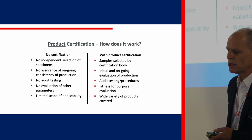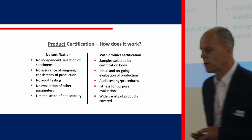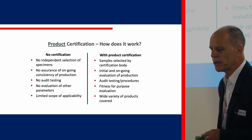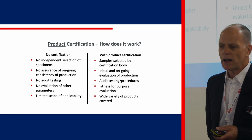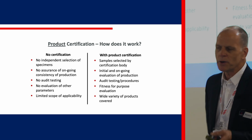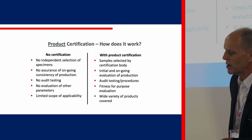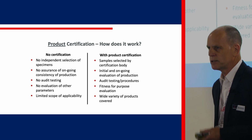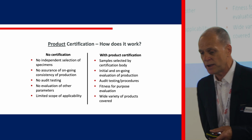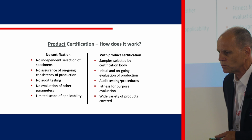So we look at the product certification. With the product certification in place, you are confident that the samples are selected by the certification bodies and they've gone through an evaluation to ensure consistency of production. So it's a repeated process. It's consistently audited, they're fit for purpose, and the products are tested to ensure that they perform in the application that they are designed to fit. And obviously without that in place, you haven't got the confidence that that's actually going to be the case.